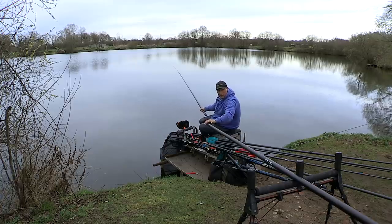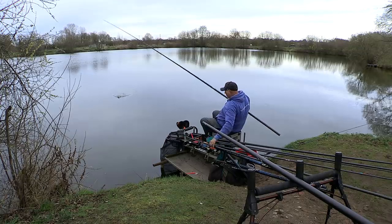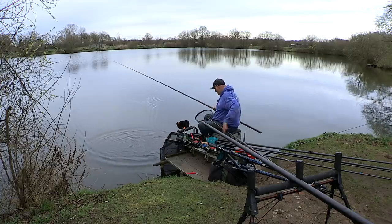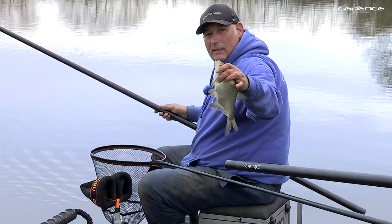Time's getting on now, and I'm going to call this the last fish of the day. Let's see what we've got. Nice little skimmer to end with.